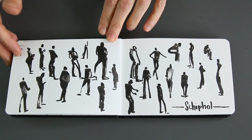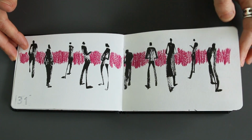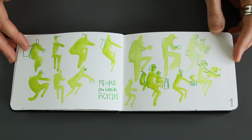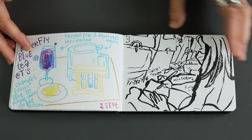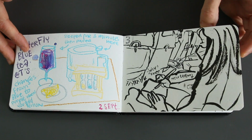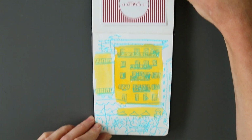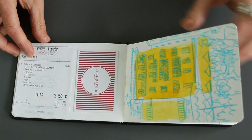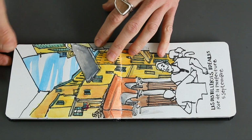So here I'm drawing people. Quite some interesting studies there. My husband in the kitchen with his guitar. And now we are flying again to France. And this time we are in Nice, which is also a beautiful city. And I became quite the fan of Nice and I do want to come back.